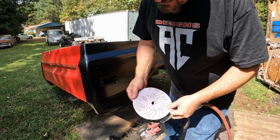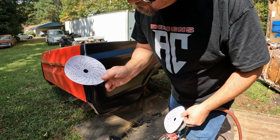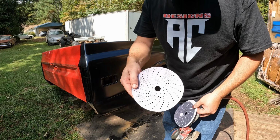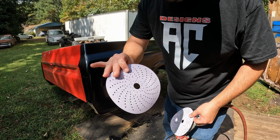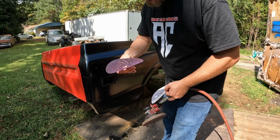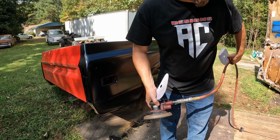All right, guys, this is what I like to use. I like 3M stuff. I use like the Cubitron, or what's this? This is the 334U, I think. I can't tell the part number. Anyway, it's just a 320 grit. 3M stuff's a little pricey, but you use half of it than what you use on junk stuff, so you're better off to pay the money for the good stuff.